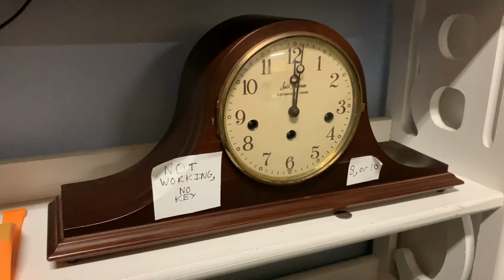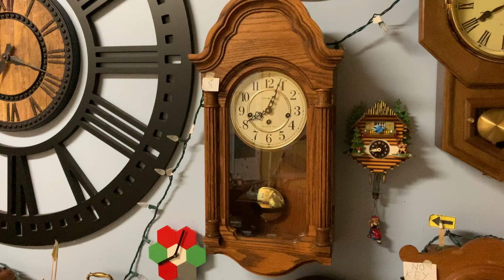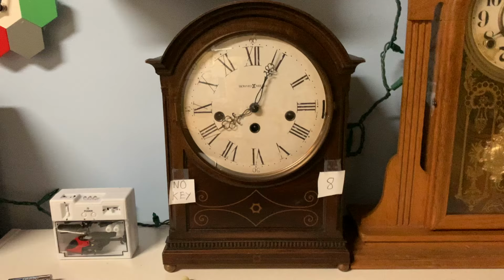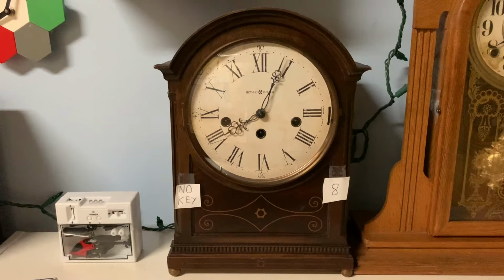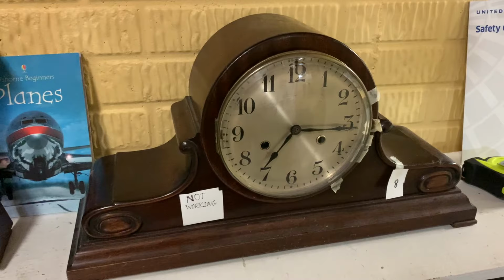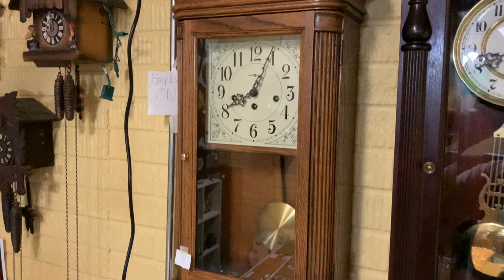Next, we have the Seth Thomas Tambor Mantle Clock. Next, we have the Howard Miller 613-226 Wall Clock. Then we have the Howard Miller Joyce Barrister Mantle Clock. Next, we have the Canadian Triple Chime Mantle Clock. Next, we have the Rare HAC Westminster Chime Mantle Clock.